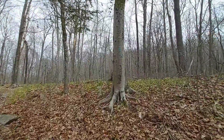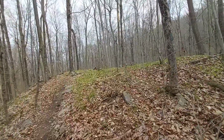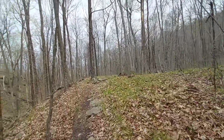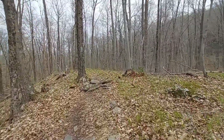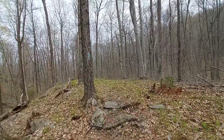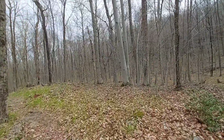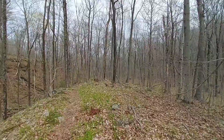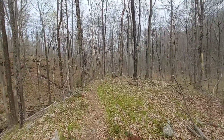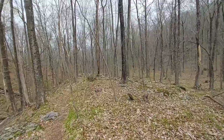Look for your blazes. They're out here, because if you don't, you're probably going to end up on another trail. And they all connect eventually, so it's not a big problem. But if you want to do this section hike and you don't want to get too distracted or lose too much time on other trails, keep an eye out for your blazes. I've already seen purple blazes today for another trail.